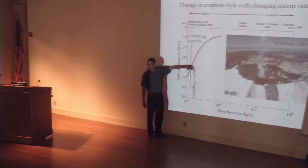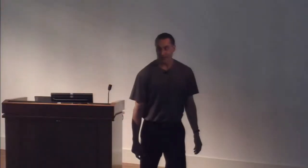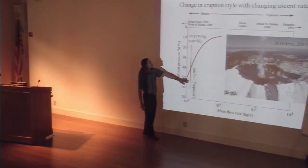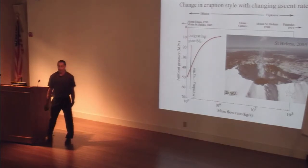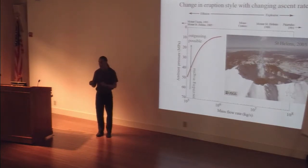You're making bubbles, and those bubbles aren't leaving because the permeability is not high enough. Eventually you get enough bubbles, the permeability is high enough, the gases start escaping. And if you can get rid of the gases, you don't need to erupt explosively. And these are the kinds of mass flow rates that characterize eruptions that make lava domes, like Mount St. Helens most recently.